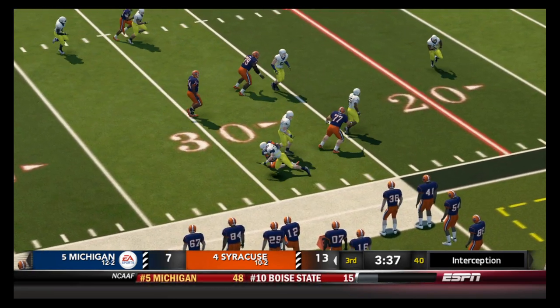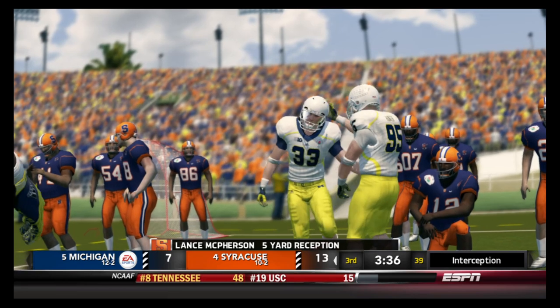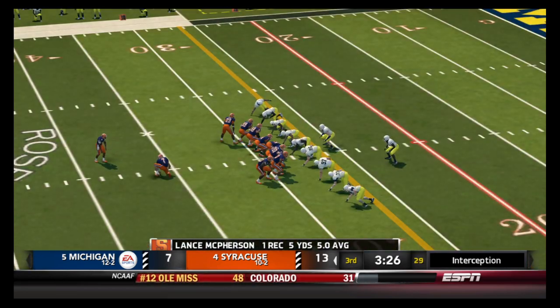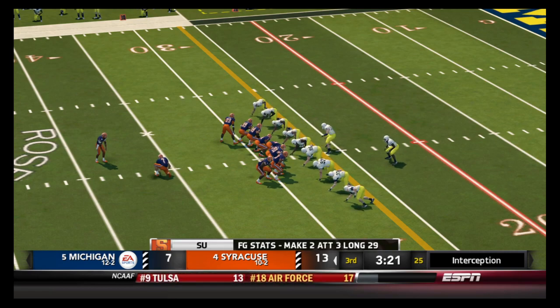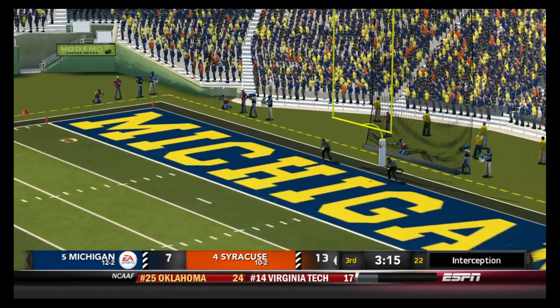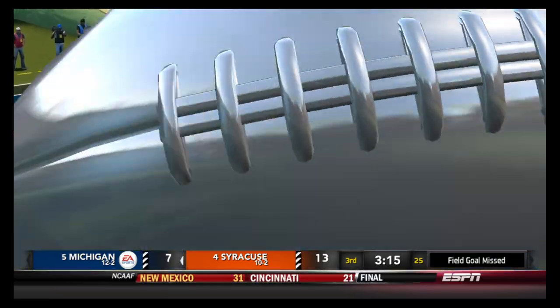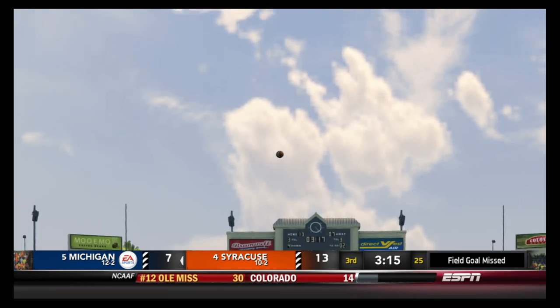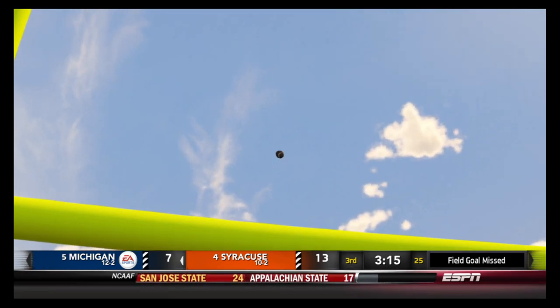Here's the halfback on the screen. They'll bring him down around the 29-yard line. Kicks up, and it's wide left. No good. Every time you have a chance to finish a drive with points, you've got to capitalize. That time, they couldn't come through.